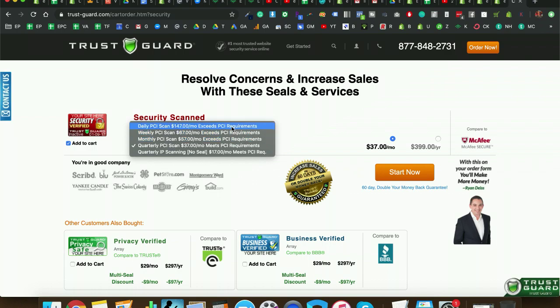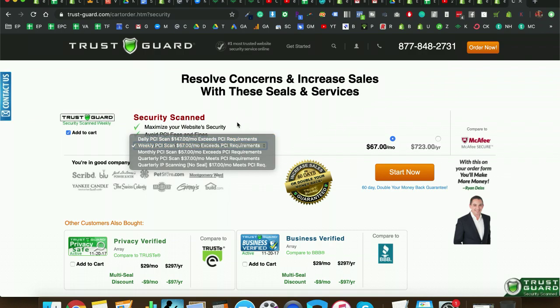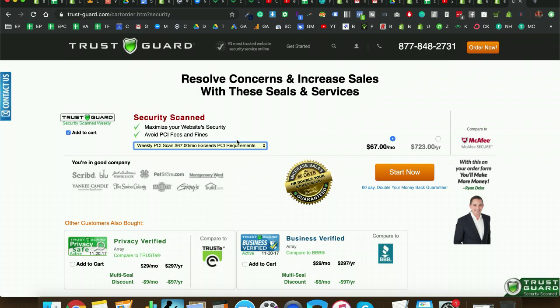And if you can afford it, if your business is making enough revenue, I would definitely go for a weekly or even daily scan, just so that when people click the button, they're going to see the date of the scan, so that you want to see it as recent as possible. So I would say it's really good to go for this. And if you know you're going to have it for a long time, you can upgrade to the yearly, or later on you can do that too.